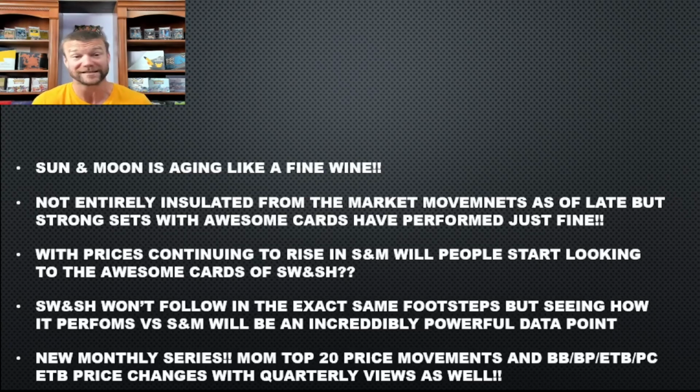There is going to be a ceiling at some point, right? These cards can't continue to go up forever, and I do think that there will be some type of price correction. Doesn't mean they're going to go down 10, 15, 20%, but it's got to slow down at some point. They just can't go forever. Maybe it'll be like Icarus. It gets too close to the sun and falls a little bit. We will see. And again, don't expect Sword and Shield to do exactly what Sun and Moon has done.